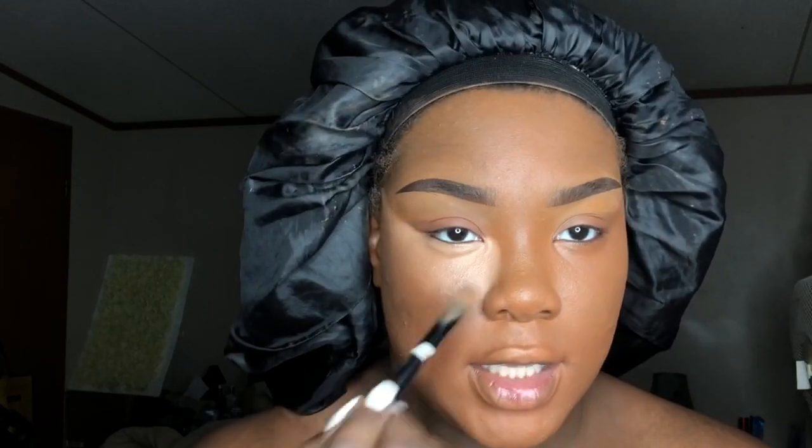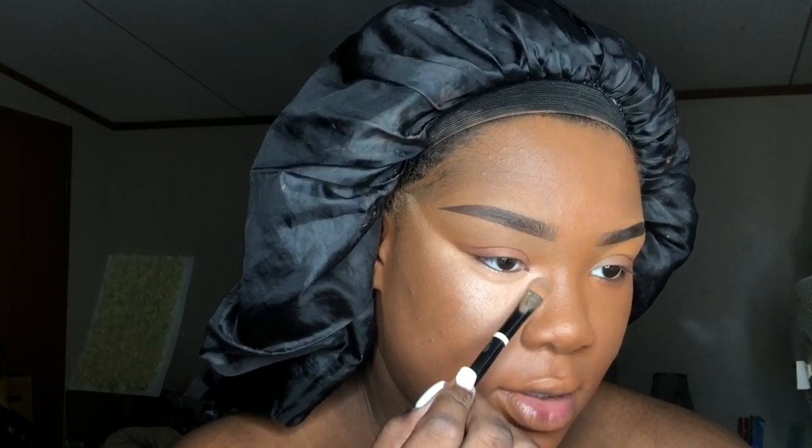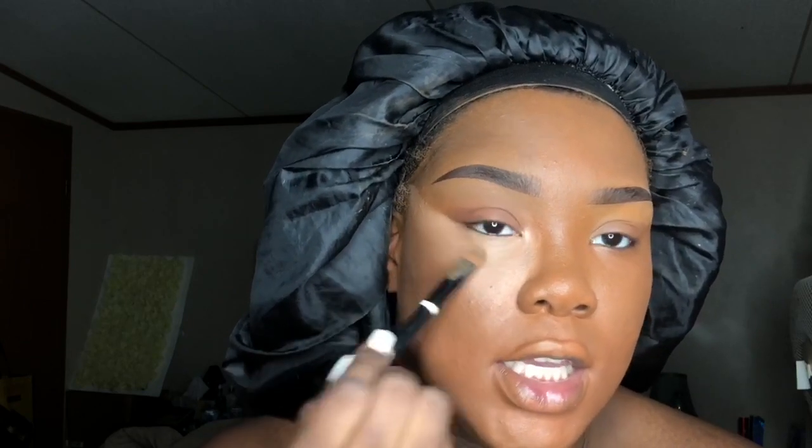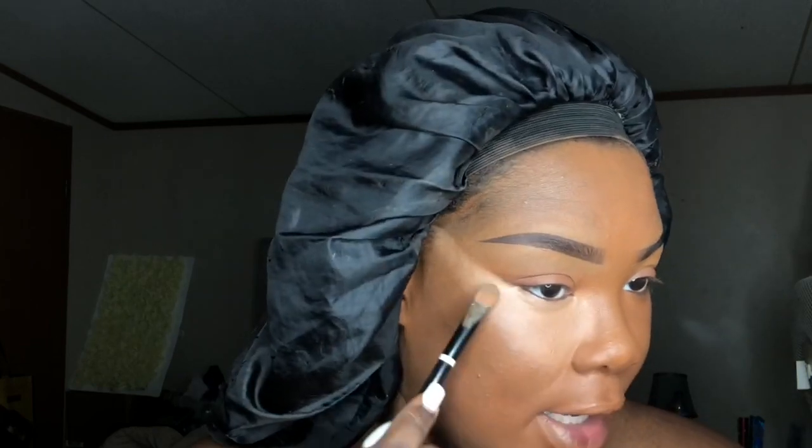Now, could you use this palette as well to highlight? Yes, of course. But I like using this palette to really focus in on brightness because it's creamy and it blends out beautifully when used correctly, because you can really mess this up. So you just really want to take your time and pat this out before you go in and blend, because if you just apply it in streaks, it's going to look streaky, and once you blend it out with your blender or a blending brush, it's going to get streaky. So that's why I apply it with this in a patting motion and really get this into the skin. It's honestly my favorite part of my makeup routine, and it's really the key to my bright under eyes.